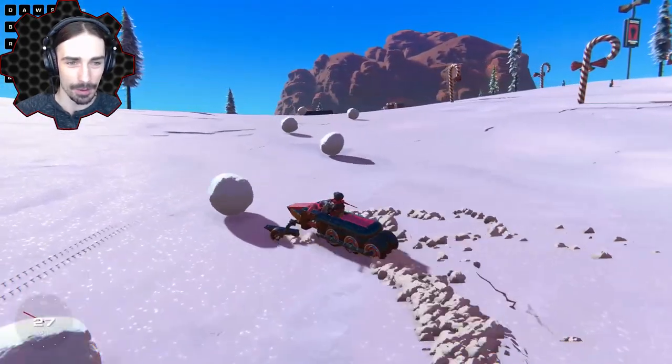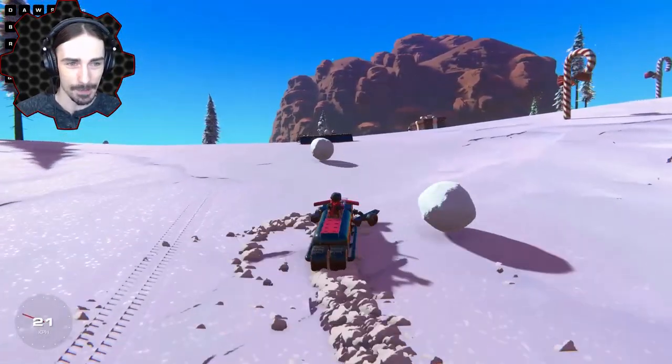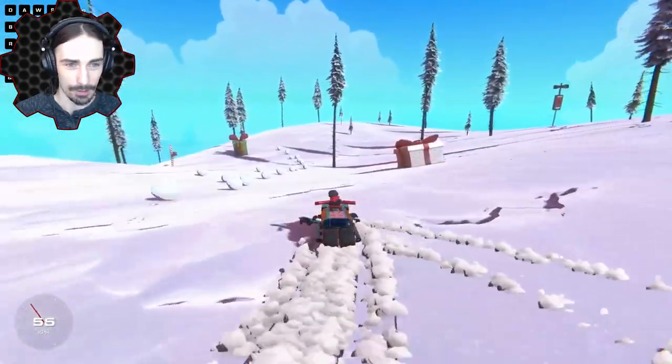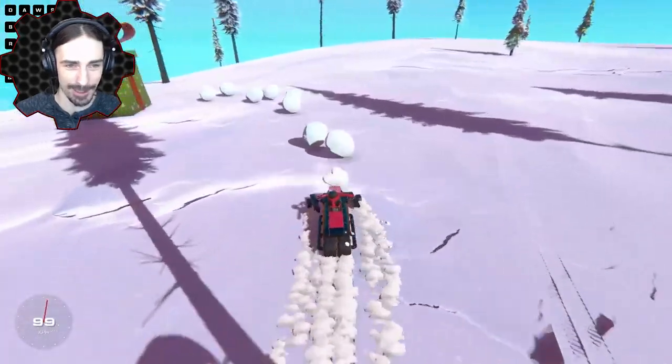All right, you know what? This snowmobile, look at this. Oh, we kind of hit that one. This snowmobile at slow speeds has some decent control. I like that. Uh-oh. All right. Can we just slam through with all of them on the way back down? Look at this.